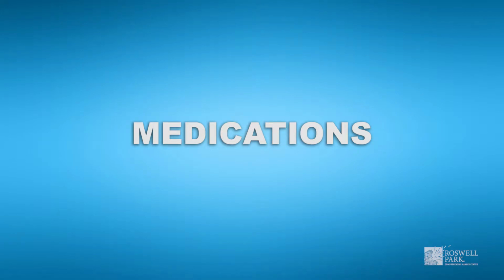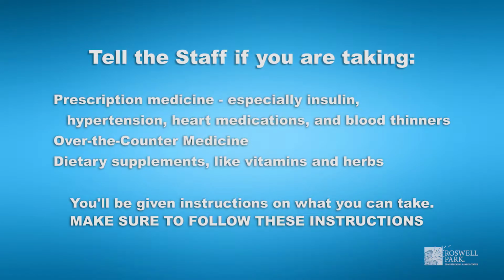It's very important for you to tell the staff about any medicine you are currently taking, including prescription medicines, over-the-counter medicine, or dietary supplements like vitamins and herbs. You will be given instructions on what medicines you can take in the days leading up to your surgery, including the day of your surgery. It's important to follow these instructions. This will help prevent possible complications during your surgery.